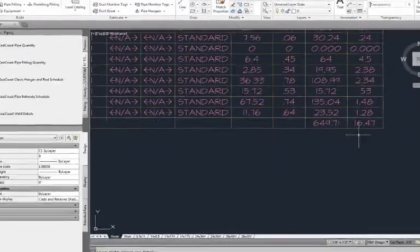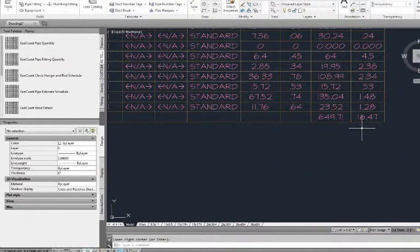Now when I want to send this model out to someone, I have the ability to strip that estimate data out of the model, so none of your vendors or GCs see your labor units. This is only for your internal use.